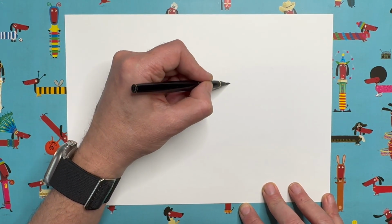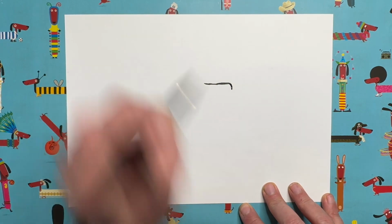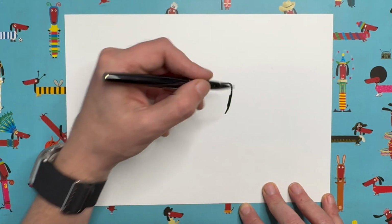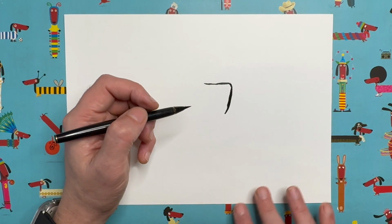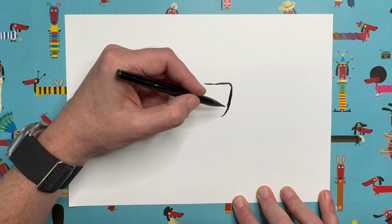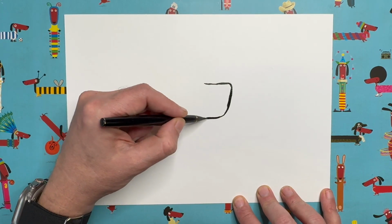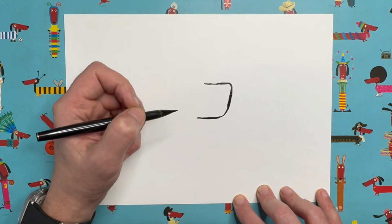Right, the next thing I want you to do, we're going to just turn the end of this line down a little bit in a nice curve. And then we're going to keep on going a bit further down our page at a slight angle. Can you see? I haven't gone straight down, I've just gone at a slight angle. Next, we're going to curve around. Pretty much all of the edges on Bluey are nice and curvy. So we're going to curve around and then we're going to go straight along. We're going to go a little bit further along than that. Okay.